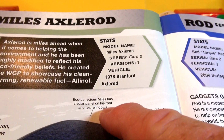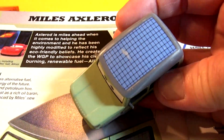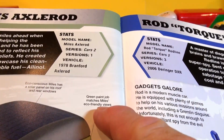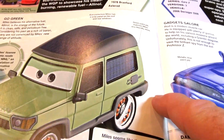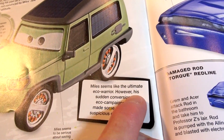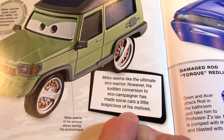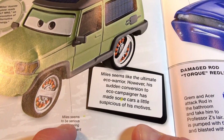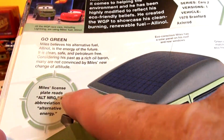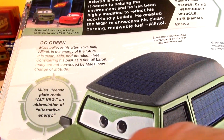Eco-conscious Miles has a solar panel on his roof and rear windows. Let's have a look. Oh, yes. Oh, yeah, there they are. Yeah, that's pretty cool. The green paint job matches Miles' eco-friendly views. Oh, wow. Miles seems like the ultimate eco-warrior. However, his sudden conversion to eco-campaigner has made some cars a little more suspicious of his motives. Miles seems to be serious about saving the environment. Miles Axlerod's license plate reads Alt Energy, an abbreviation for Alternative Energy.